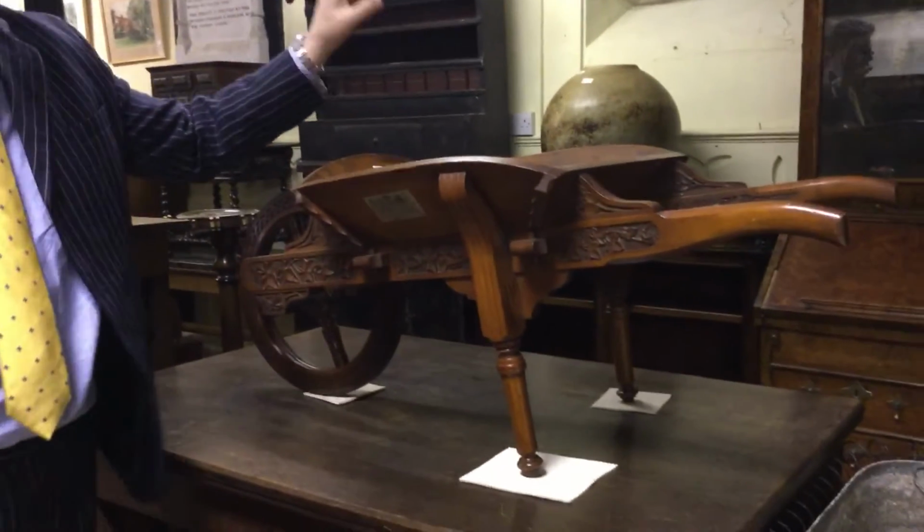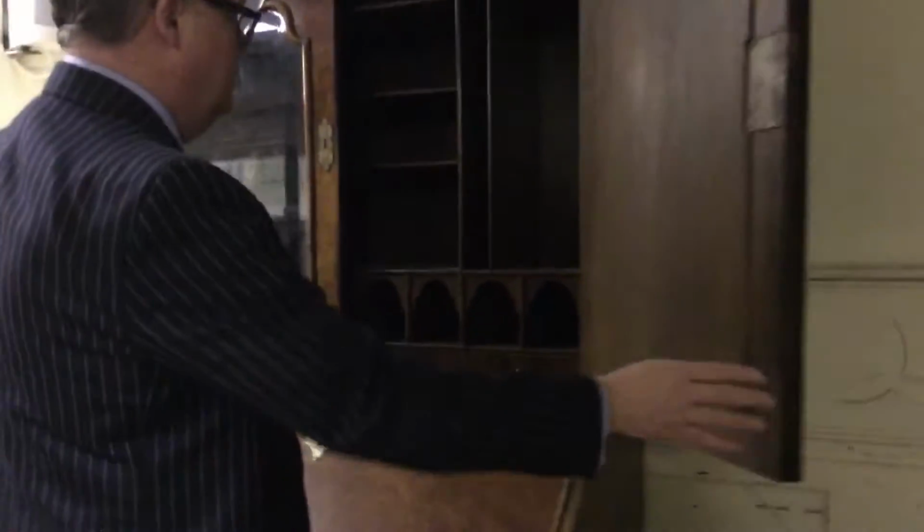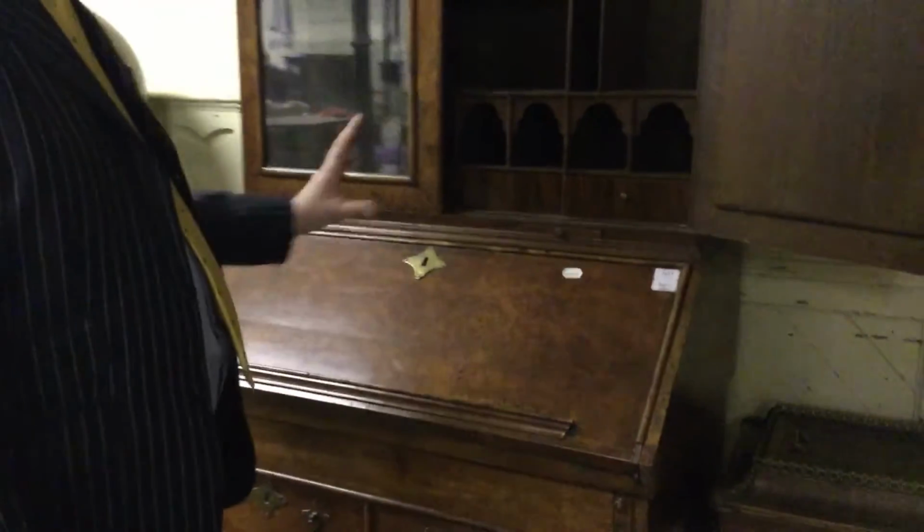We've got this lovely 18th century walnut bureau bookcase. My favourite lot of furniture in the sale. We open it up, it's beautifully fitted for your various folios and bits and pieces. It's all movable here. Little candle slides as well. Lovely bureau section. £3,000 to £4,000, cracking piece of furniture.